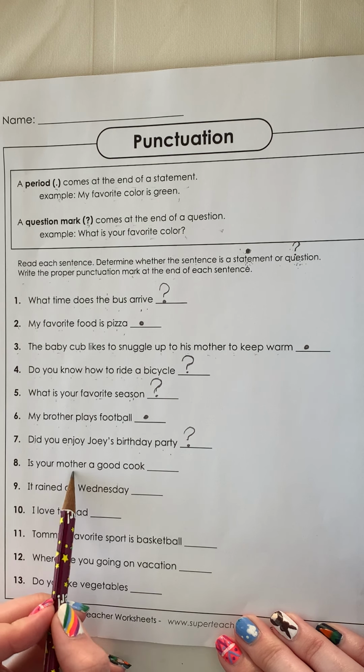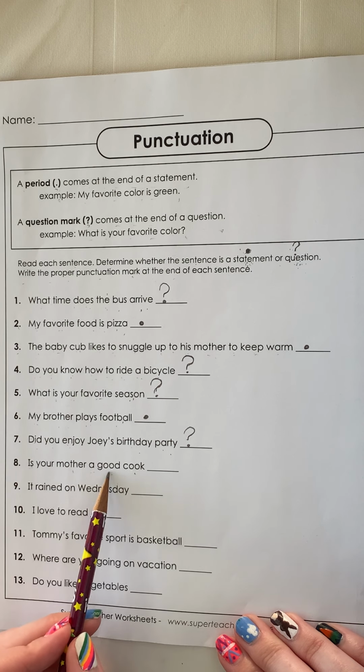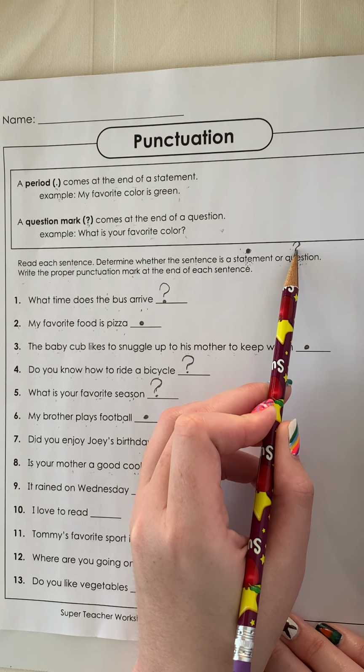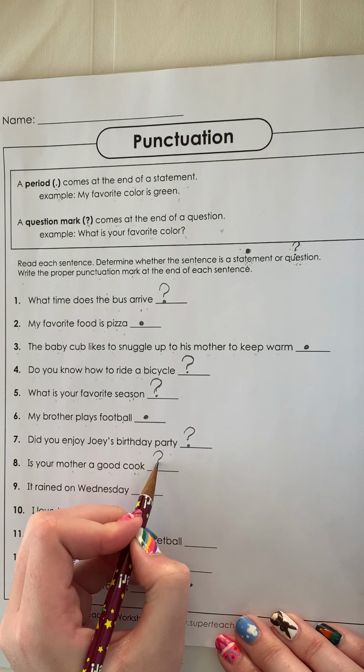Is your mother a good cook? This is a question. I am being asked something. So, because it is a question, I need to put the question mark on the line to end the sentence.